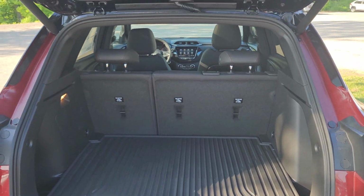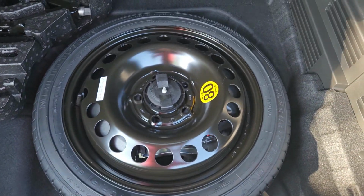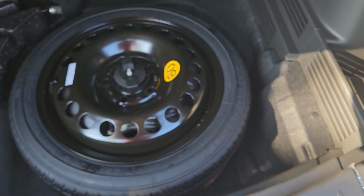Probably shouldn't have lifted that because this is a power liftgate, and there's your power liftgate button. But also included in this vehicle, you have a nice rubberized mat to protect the cloth that's underneath. Underneath that, if I can grab the pad, there we go, you do have your emergency spare tire with roadside equipment, just in case of an emergency.